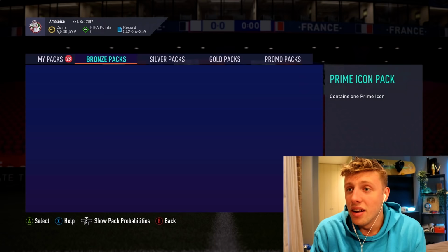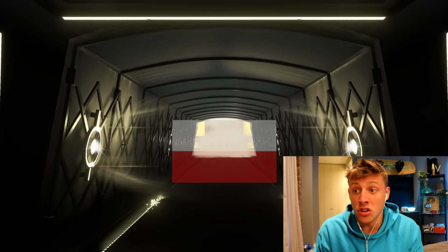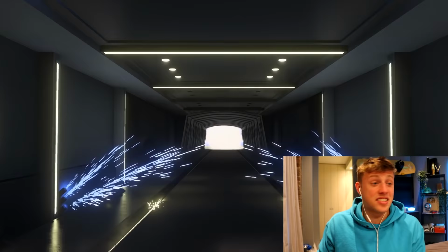Let's get it! 70,000 packs. Ooh. We've already got two blues in one pack. Can we make it three? That is just a standard walkout. It's Lewandowski. Oh, it's Szczesny. I don't care. Ooh. It's a Team of the Season already.